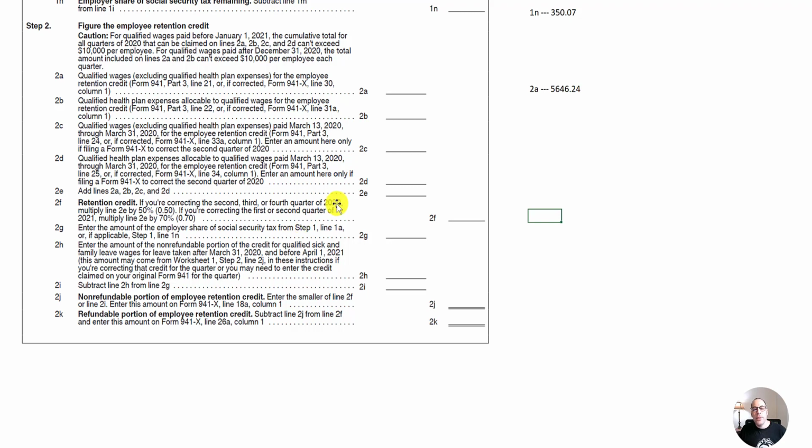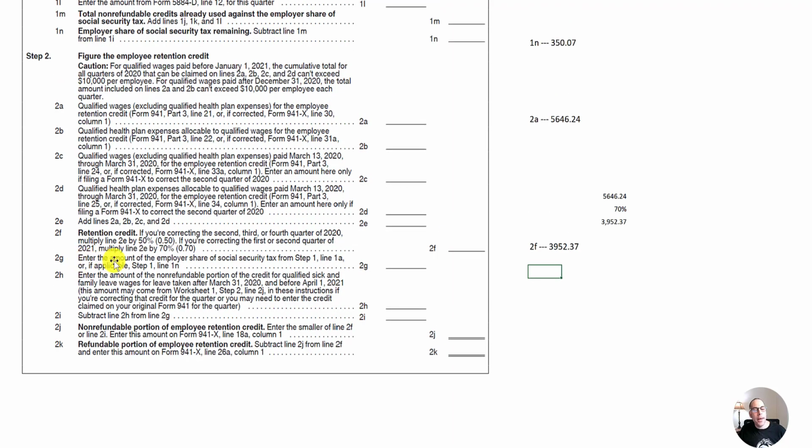Now for 2F, you have to take 70% of 2A. That's only in 2021. In 2020, it will be 50% of 2A. So 70% of 5646.24 is 3952.37. So 2F, 3952.37. So for line 2G, we have to enter what we put in line 1N, which was 350.07. So 2G.